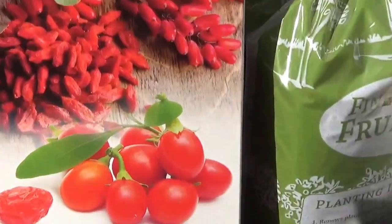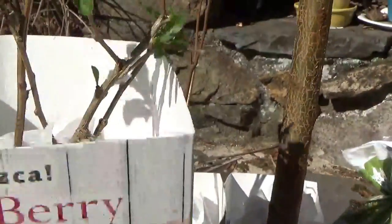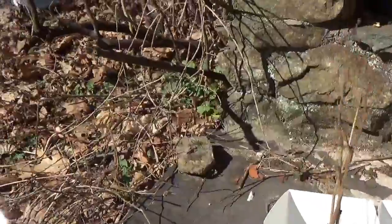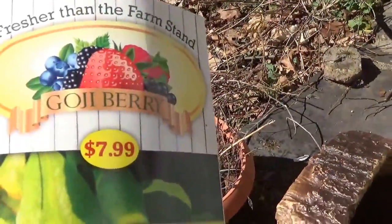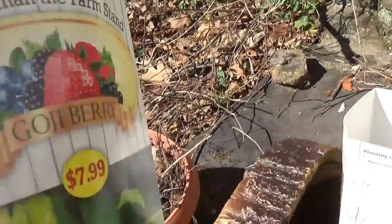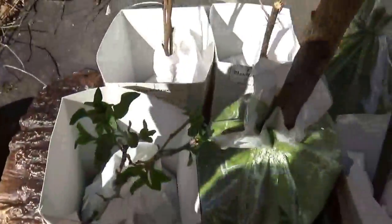I can't wait. So they're a pretty good deal. I mean, they're already growing. All the hard work of sowing them and getting them to grow was done by somebody else. All I have to do is take care of them, get good soil for them. See, they're a good deal, $7.99. They're fairly small, but I'm excited to plant them and get the benefits from them.